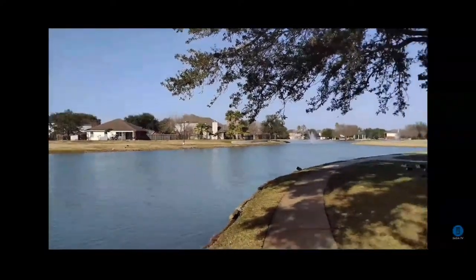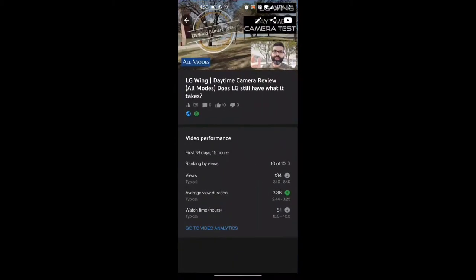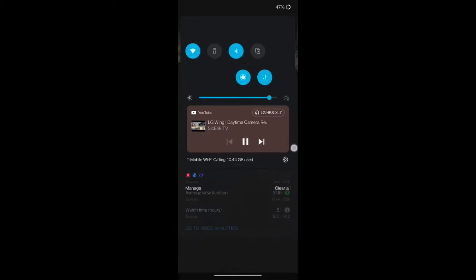How the video is 4K 60, LG Wing. Very, very excited.